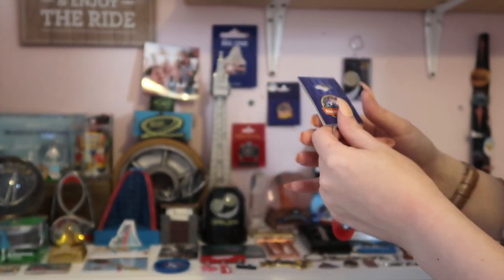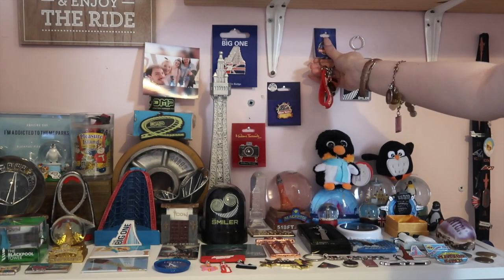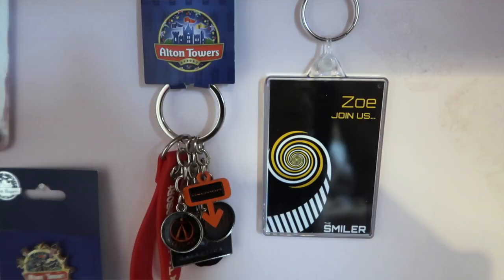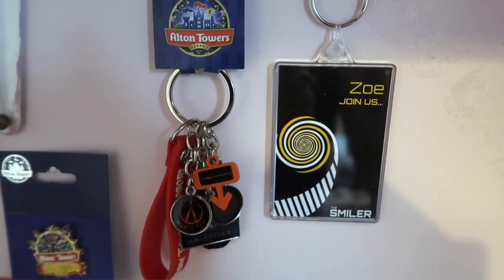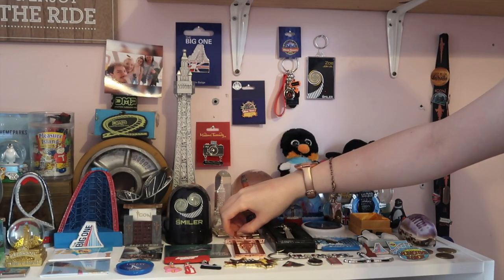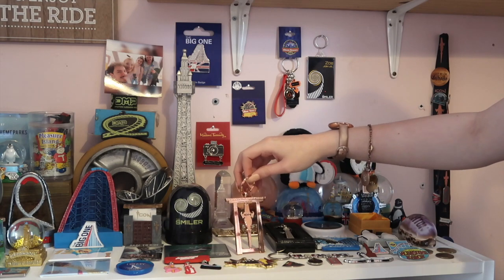Kaya got me this for Christmas, so that just sort of belongs up there. And then another Christmas present from Kaya is this Smiler keyring, and it just has my name on it, and I just love that a lot. We have this Icon keyring, which I bought in 2018.